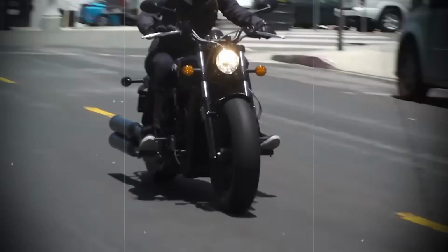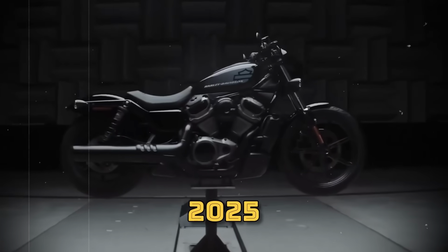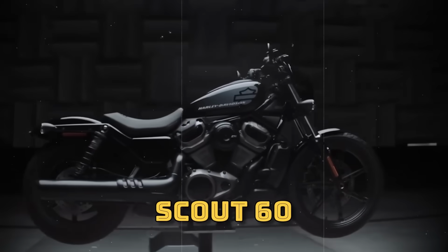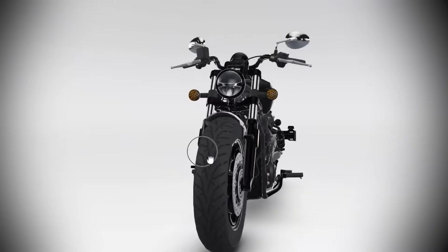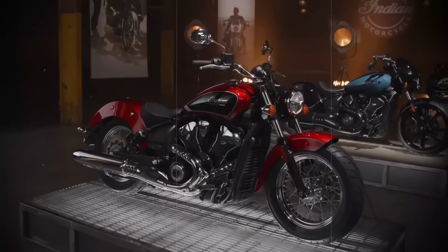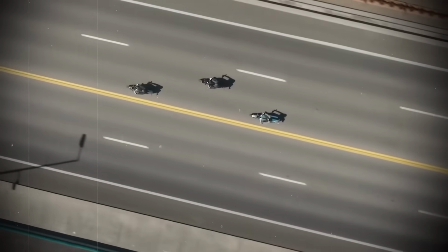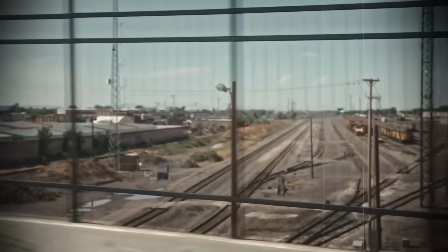But affordability means nothing if the bike doesn't hold value. And in 2025, the Scout 60 is underwater. Dealerships are offering thousands off. Private sellers can't even get half of what they paid. Listings for $5,000 sit untouched for months. The depreciation curve isn't just steep, it's vertical.